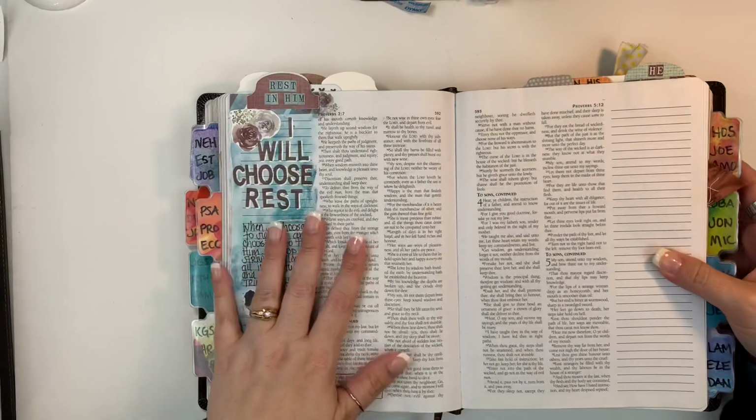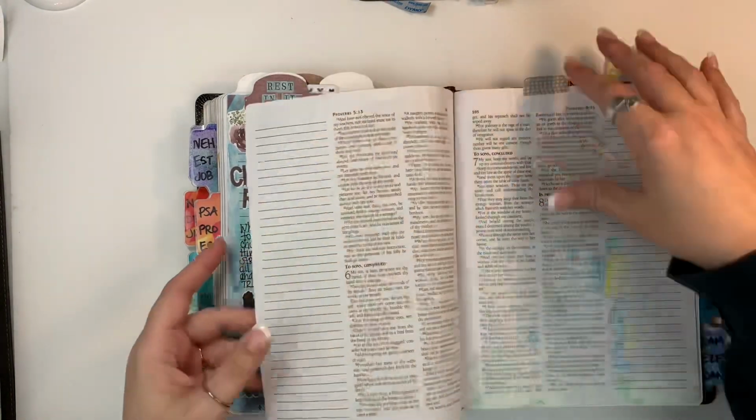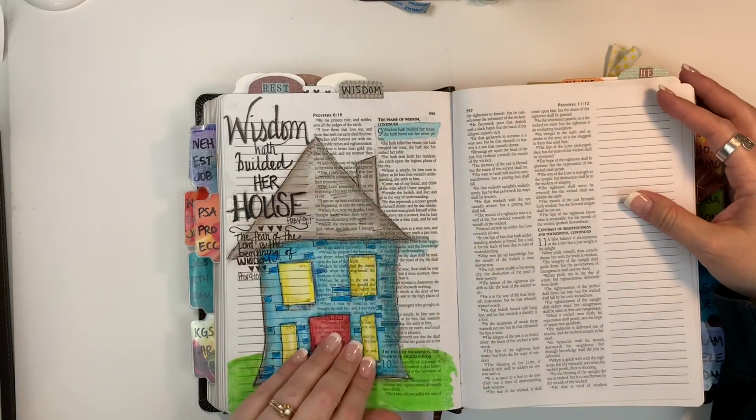And this is another entry from A Heart at Rest. That was October of 2019. This one is just one that I created. Again, it was done that same exact way.